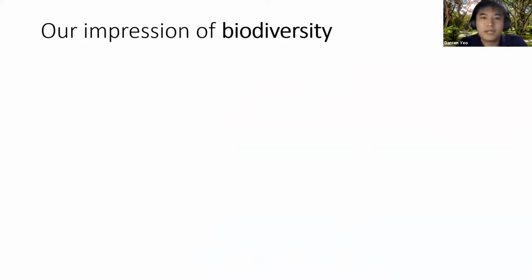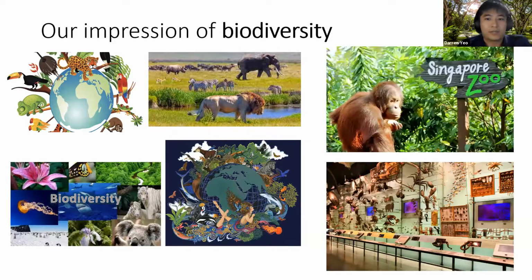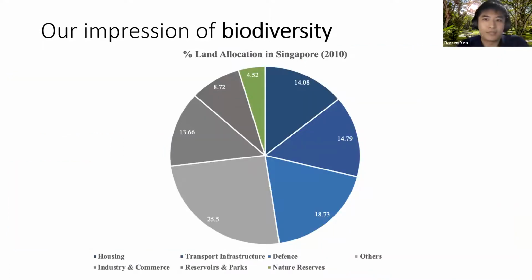Before going into the main topic of today's talk, I'd like to talk first about how people commonly view biodiversity. If you do a Google image search of biodiversity, these are some of the first images you will get. Most of these images are dominated by charismatic vertebrates, your pandas, your lions, your elephants, and you don't often see many invertebrates. When we think about biodiversity, we tend to think of zoos, museums, or perhaps nature reserves. In other words, to a layperson, biodiversity tends to be peripheral to our daily lives. In Singapore, this is reflected in our land use allocation, with nature reserves only taking up about 4.5% of our total land.